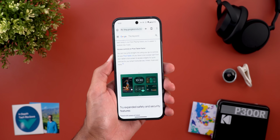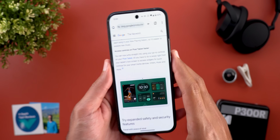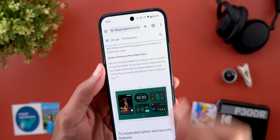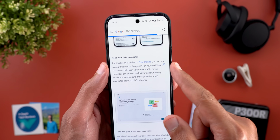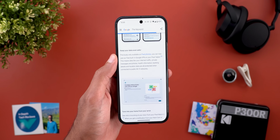Now let's talk about the new features on tablets, which I don't have a Pixel tablet to show you, but the first one is the ability to add up to 6 widgets on your lock screen that include things like smart home devices, timers, music, and more. And the second feature is the ability to use Google VPN on tablets, which was previously only available on phones.